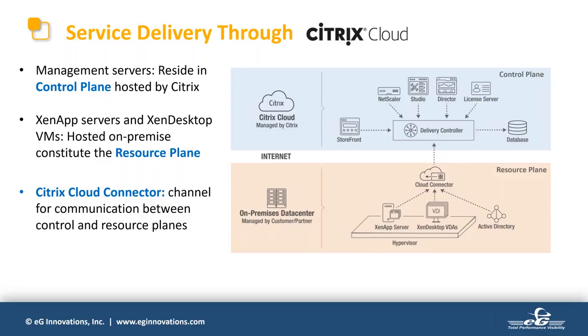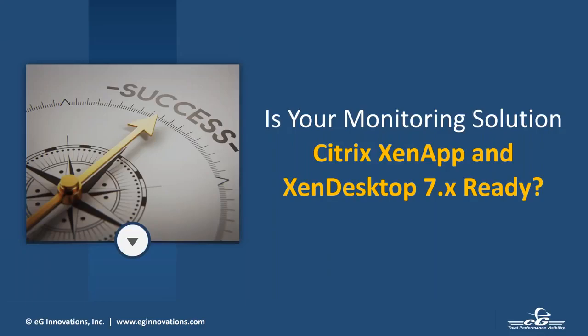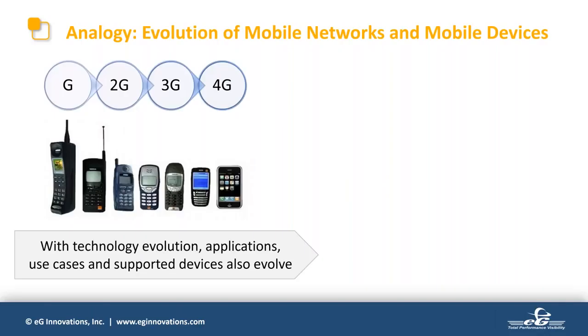Now, is your monitoring solution equipped to handle the 7.x, right? And the way you need to look at it is whatever was working for 4.x is not essentially the same platform that will work today, because Citrix has evolved. So there's an analogy: as your technology evolves, you have different devices to take advantage of that technology. The same way as you've evolved from 4.x to 6.x to 7.x, you should look at monitoring solutions that can handle the newer functionality and newer complexity that have come with 7.x.